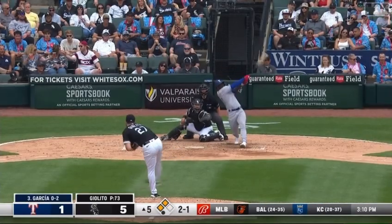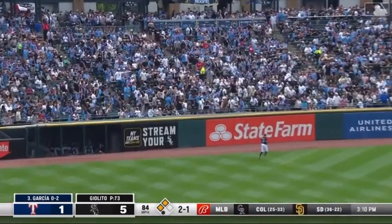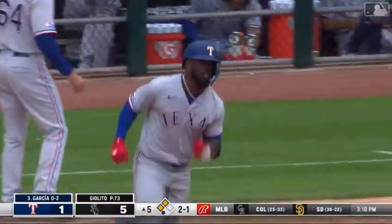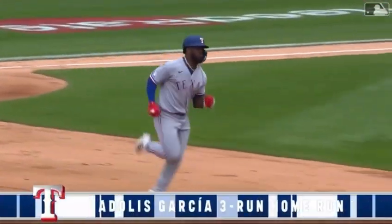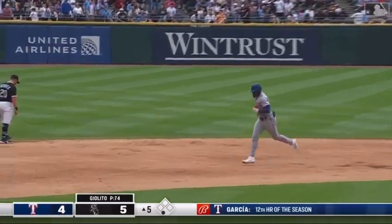Here's a 2-1 to El Bombi, and that ball hit well out to left field. Pollock looks up. It's gone! A 3-run homer by the great Bombino, and it's a 1-run game.